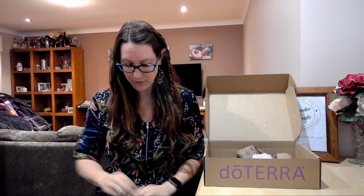All right, so first cab off the rank. Here we go. It is our Tea Tree Touch. Now, as I said, this was the freebie. Why do I love the touch range? Touch range means it has a roller lid, which means when I take the lid off, it's already diluted with carrier oil, so it's safe to apply on even sensitive skin.